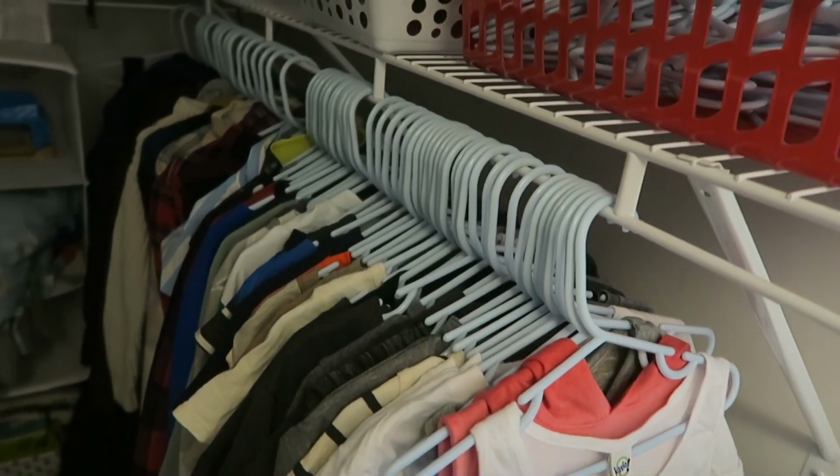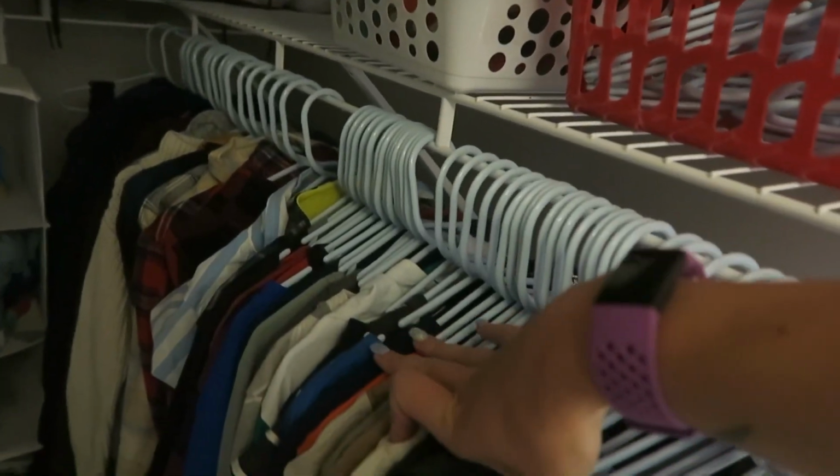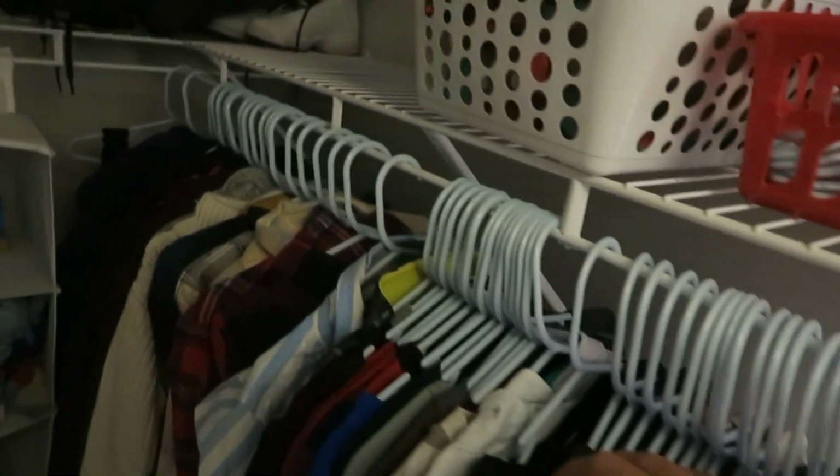So this is how I organized it. I did tank tops right here, and then I did regular short sleeves, and I tried to do color coded in each category too.